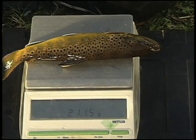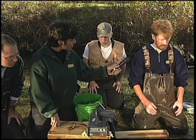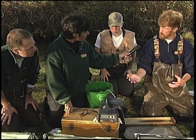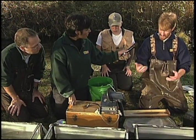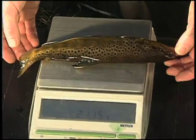Measuring and weighing the fish is one way we estimate how fast they grow. And that can tell us how many fish we can grow in a stream, for instance, and give us a guideline for how many we can remove without hurting the population. Okay, how much does this fish weigh? Weighs about 211 grams.